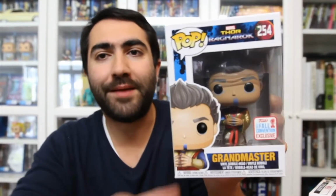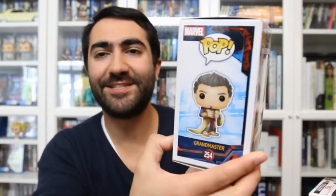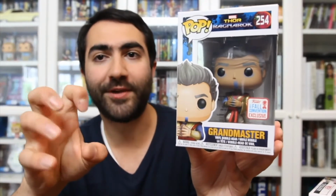And of course, this is a 2017 fall convention exclusive. So I had to pay a little bit more for this than I normally would like to pay for a pop vinyl. But I saw him sitting there, and I had to get it. It's my very own Jeff Goldblum pop vinyl figure, the Grandmaster. How cool is that? That is awesome. Jeff Goldblum was just brilliant in this film, as he is in every one of his movies. So quirky, so fun, and I had to get him to sit next to my collector pop vinyl figure, because the two characters are brothers in the Marvel Cinematic Universe.